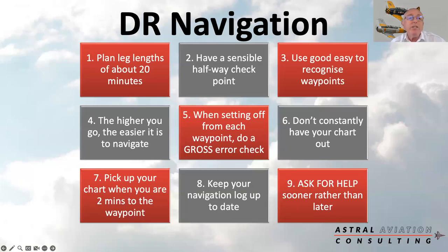The other thing is, the higher you go, the easier it is to navigate generally, provided you can see the ground, of course. Navigating at low level is really, really difficult because you can't see as far ahead. When setting off for each waypoint, do a gross error check, something simple like, I've got the sea on my right and land on the left. That's a really big gross error check to make sure you are roughly in the right direction. And you want to do that before you then look at the compass alignment. So we want to make sure we're going in the right direction before we start spending time doing other stuff.